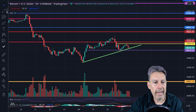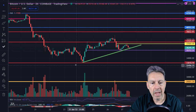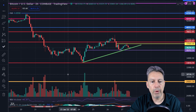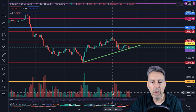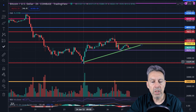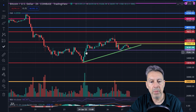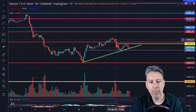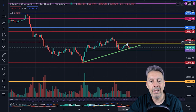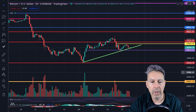All right, so I'm going to add a line because for some reason it disappeared. So I've put this line back. This is basically at about 33,000. This is where we bottomed out on the 24th. So you can see we've been stuck between this new bottom and this line, which was once support that seems to have turned into a little bit of resistance. We bumped into it here. We got above it here for a bit, but came right back down and then bumped into it again today. I would say between these two red lines is where we're stuck at the moment.